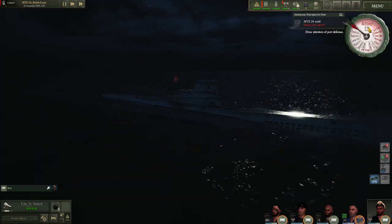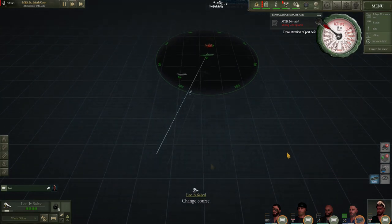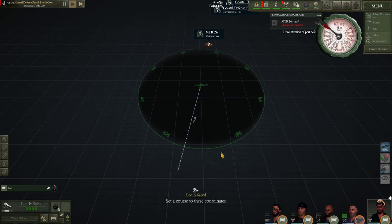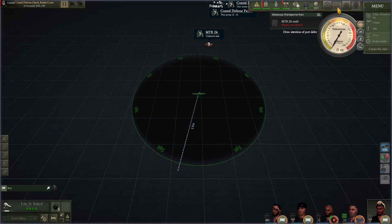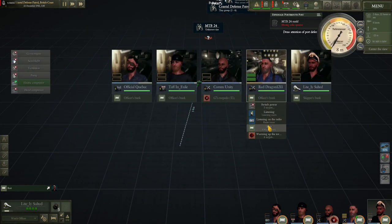What are we making for speed? 17 knots. That's probably the best we can hope for. Let's keep moving, though. They're gaining on us. They are definitely gaining on us. All right. Let's put her down to periscope. Mr. Red, you jump off, please.